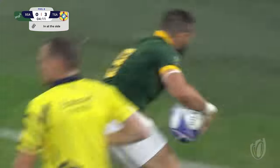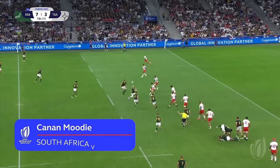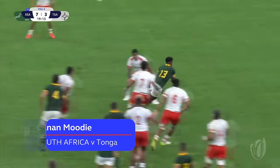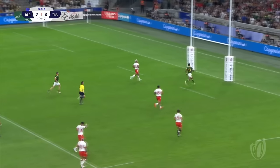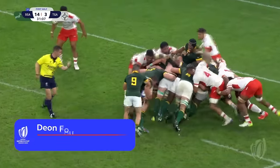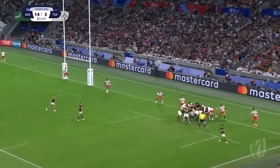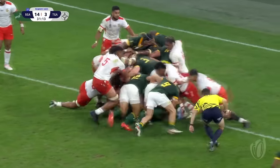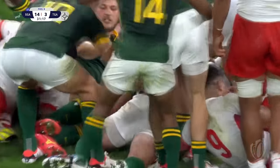Just like that, Jaco Reinach is in. Advantage for South Africa. Pollard or Koch. It's picked up in the middle. Here they come. Cannon Moody, the young gun for South Africa, will fire it in. Pushing towards his second try, and he's got it for South Africa.